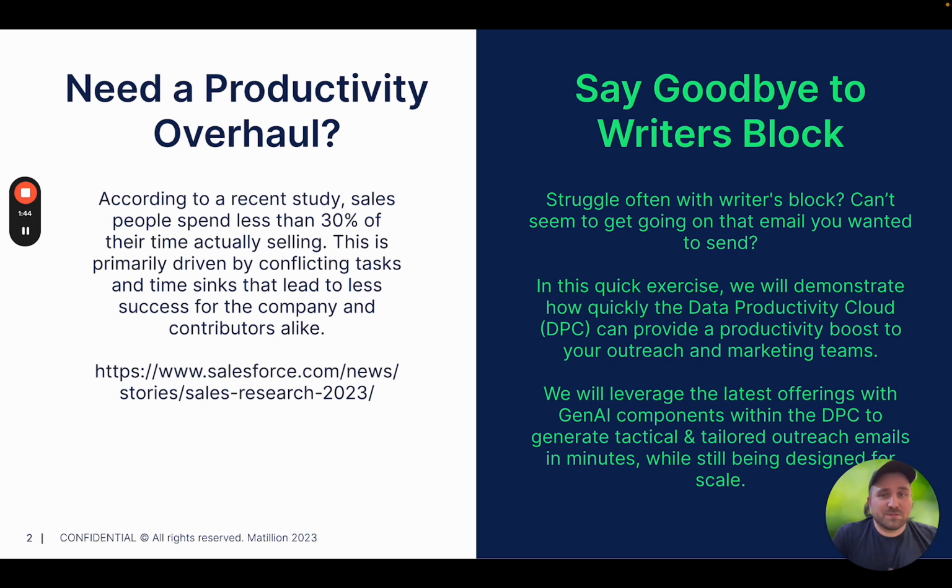Based on this research, about 30% of our time is only spent selling, meaning that we spend a lot of time doing other activities, and maybe we're not as effective as we can be with them because of things like writer's block. So for the folks that don't know what writer's block is, it's essentially that mental block where you just can't get started. You can't get in the groove. You don't know what to say.